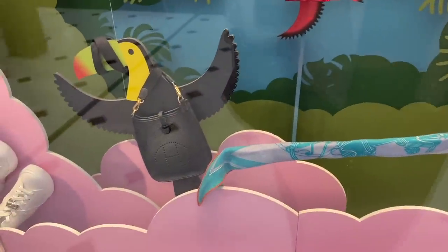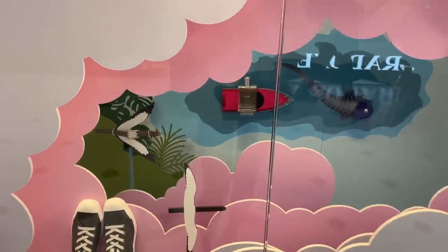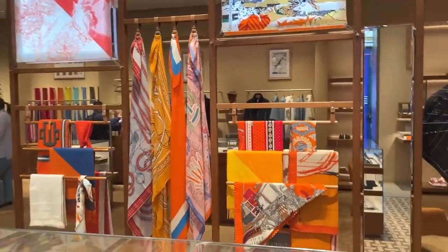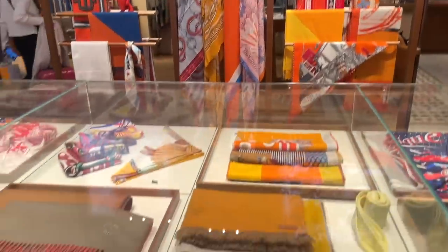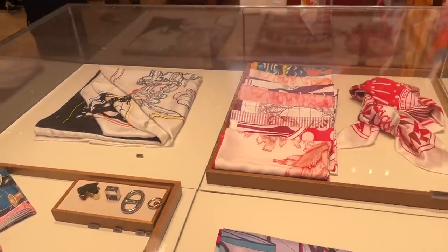There's a cute mini Avalon on the window in the black noir. This is really cute, little clouds. So it looks like our first stop is going to be Hermès. Beautiful scarves. Enter and see. These colors always make me feel so happy. They're so bright and happy.